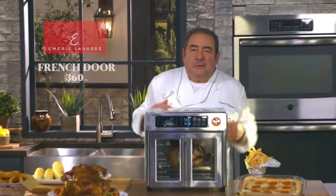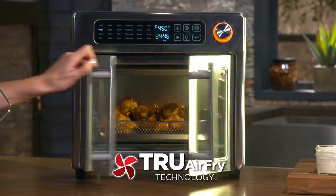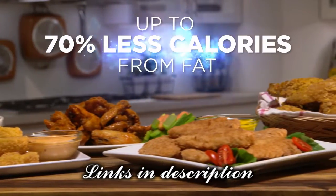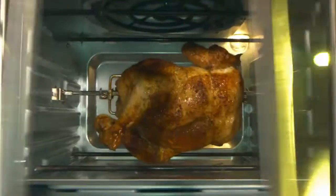Emeril Lagasse here with my French Door Air Fryer 360. With true air frying technology that lets you save up to 70% calories from fat. Let's open the French doors and discover what amazing food you can make.